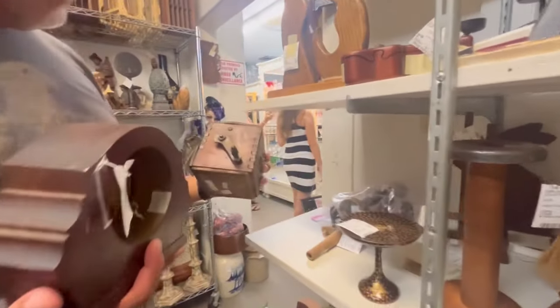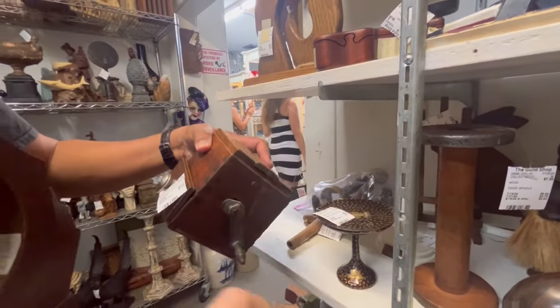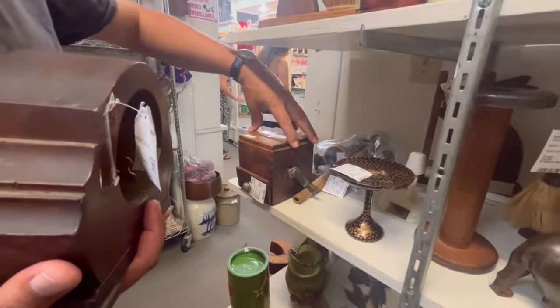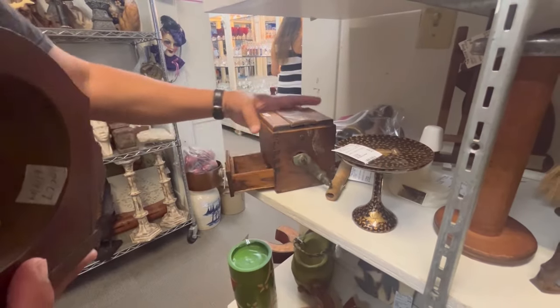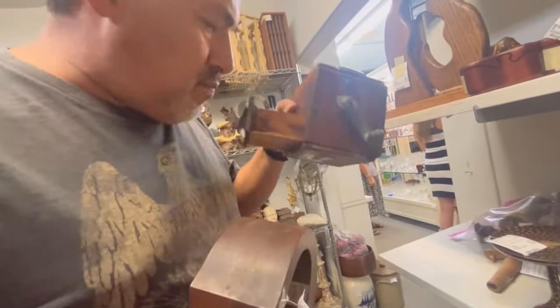Yeah, what is that box? Grinder. Is it? What went up here? Or that just opens up where you put the... Mm-hmm. Slides open. That's it. What were they grinding? Peppers.